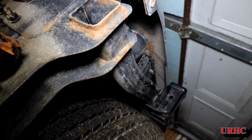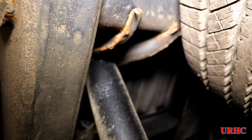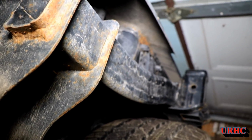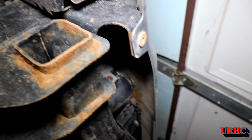And I'll show you in a little while the shit job that they did. Sorry about the swearing, but I am really mad right now. So this is before they touched it. And you can see it's bad all up in the back bumper. And everything had bad coating on it, or bad metal maybe even.